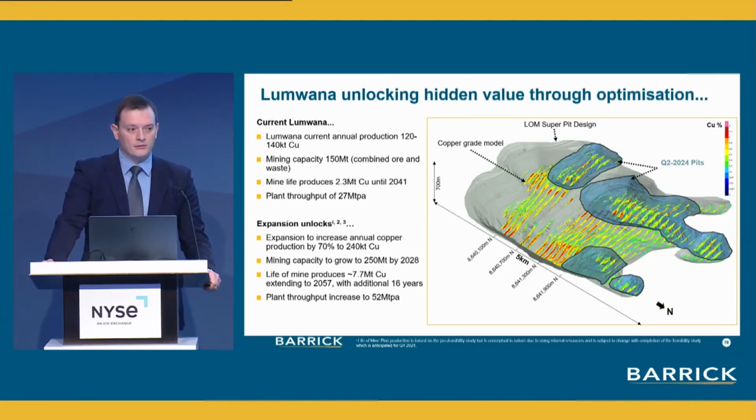The expansion is driven by 2 key elements. Firstly, the doubling of the throughput by twinning the existing process circuit, effectively increasing the average annual copper production from the current 120 to 140,000 tonne range to a life of mine average of 240,000 tonnes per annum. All of the design parameters that we've used for this process expansion are not only linked back to test work, but also draw directly from existing operational data, ensuring a robust, high-confidence design.